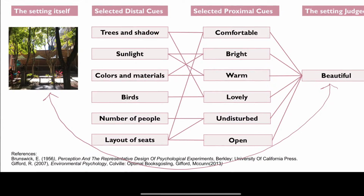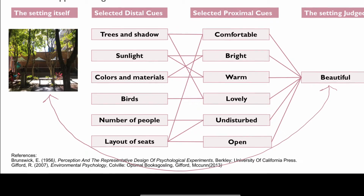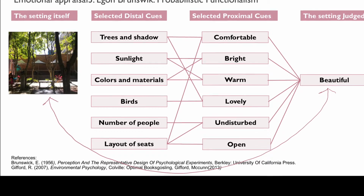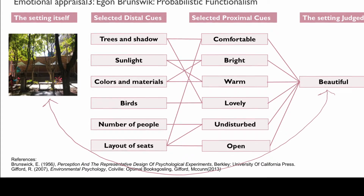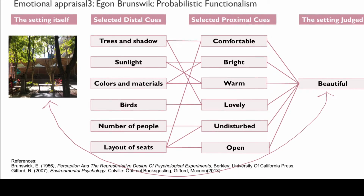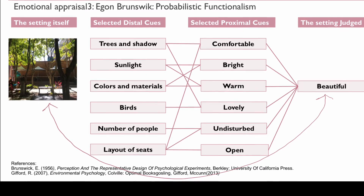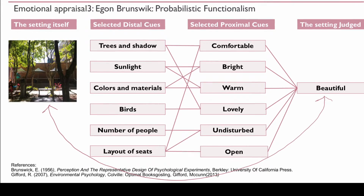Emotional appraisal using Brunswik's probabilistic functionalism structure. You can see from this picture, at that moment, as a perceiver, I judged the setting really beautiful because all the perceptions I had were comfortable, bright, warm, lovely, open, undisturbed, and so on. Just because the digital cues make a lot of achievement. All the things I saw at that moment were the green space, the bright color, bright sunlight, and the lovely birds.